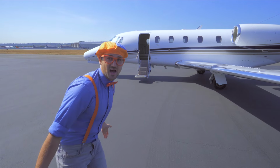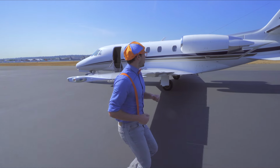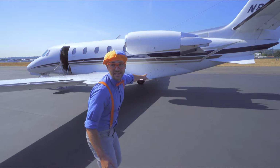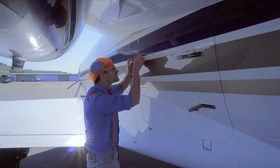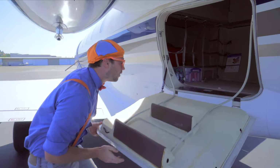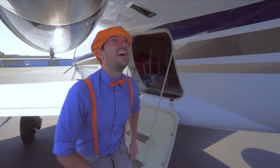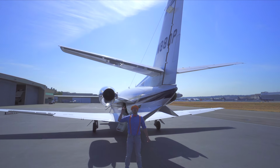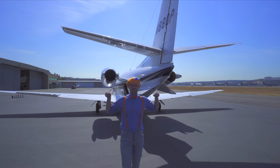Whoa, and the main body of the aircraft is called a fuselage. Let's go to the back. Oh, wait, see that? That is the empennage. Yeah, the back of the aircraft. Ooh, and in here, there's a cargo compartment. You have to open up, just like this. Okay, here we go. Whoa. You can store a lot of bags in there. Whoa. Oh, and look up here. Wow, that is the horizontal stabilizer fin. That is the vertical stabilizer fin. It helps the aircraft be nice and stable in the air.